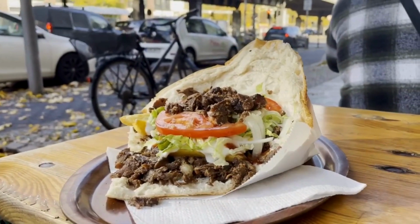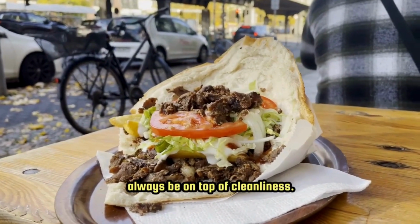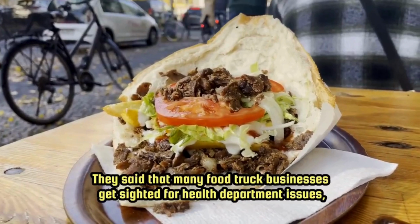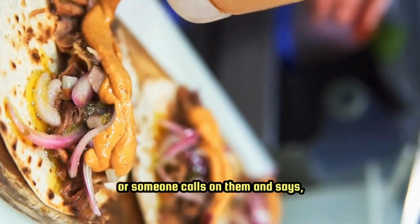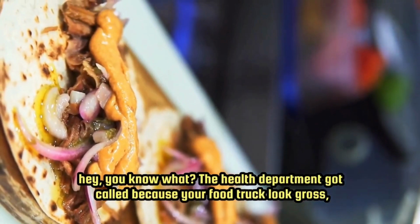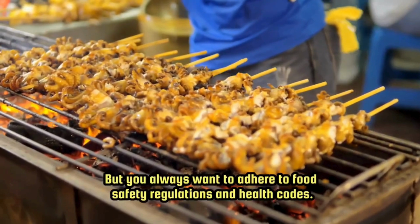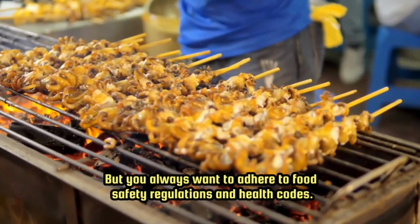Health and safety compliance. Always be on top of cleanliness. They said that many food truck businesses get cited for health department issues, or someone calls on them and says, hey, you know what, the health department got called because your food truck looked gross, or the food, whatever it may be. But you always want to adhere to food safety regulations and health codes.